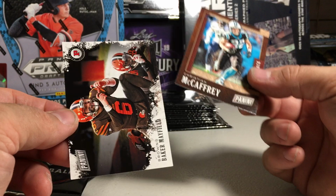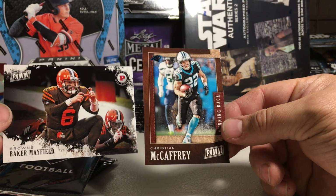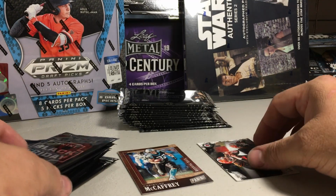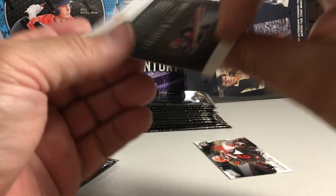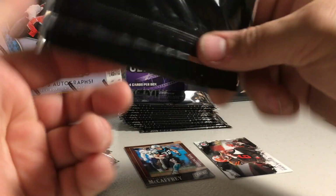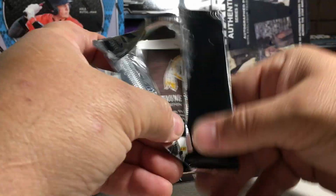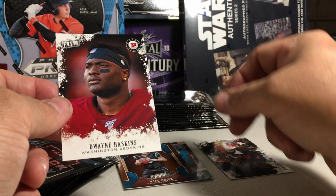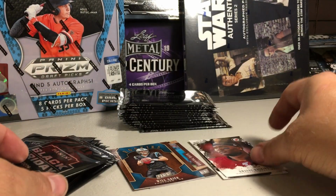Alright, so what do we got here? We got Christian McCaffrey and Baker Mayfield. Two different styles of cards there. I don't think those would be numbered. This one we got Will Grier, rookie, and Dwayne Haskins.